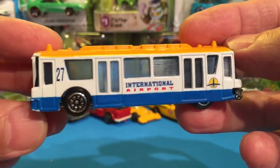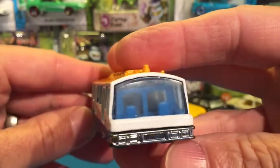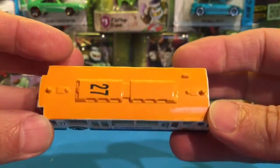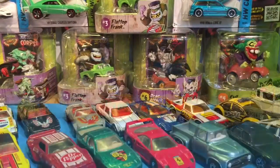And finally, who could resist it? An international airport bus. God knows. Made in China. Kind of had to have it though, because it wasn't in too bad condition really. And again, 10p. Yes please. Where to start?